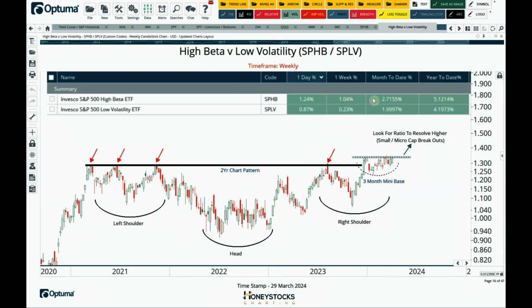I am also seeing positive data in the high beta versus low volatility. This is a ratio chart, which again just helps me to gauge whether or not we are in a risk on or a risk off environment. So if we see the high beta stocks break out relative to low volatility, which you can see the data over the course of the last month has shown us that there is outperformance again from the high beta names.